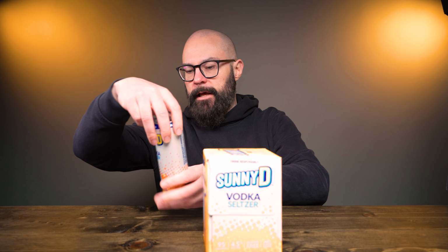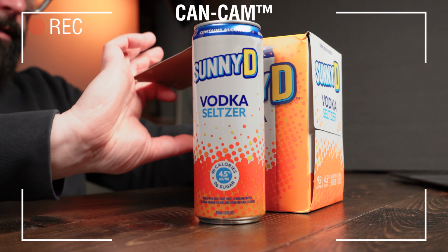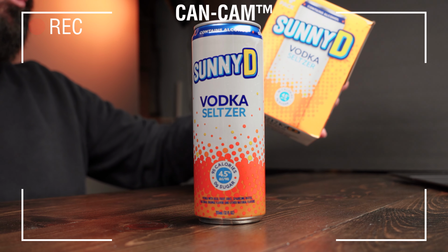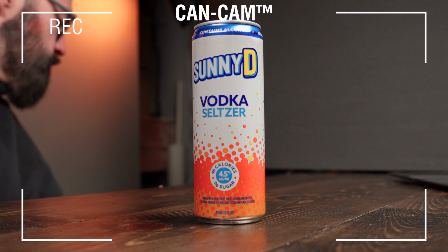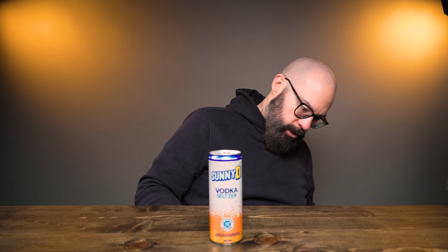This is what the can looks like. It is 95 calories, 4.5% alcohol by volume, gluten-free, no sugar added. It does say on this can that this is vodka with real fruit juice, sparkling water, natural orange flavor, and other natural flavors. Again, it's 4.5%. If you want to find more information about this, you can go to sunnydcocktails.com. So let's just go ahead and jump into this.